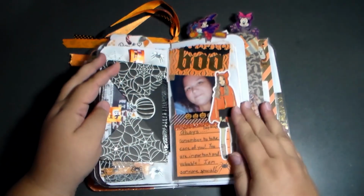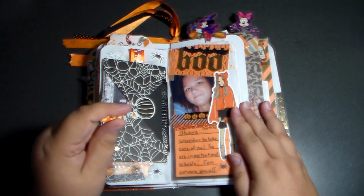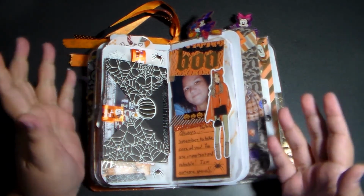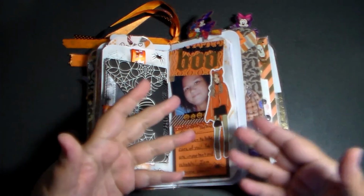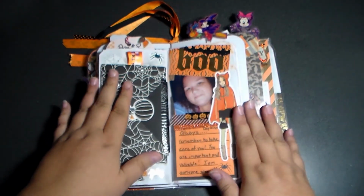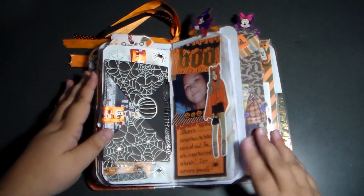I just took a selfie and just wrote in here to always remember to take care of you, telling myself that I'm important, that I'm valuable, and that I'm something special, and I'm talented, and I'm gifted, and just to recognize that I am who I am. And I love doing this stuff, and this stuff makes me happy, and it's great for my mental health. So that's why I put it in here.